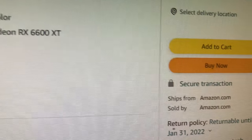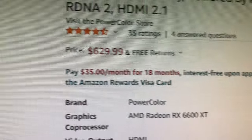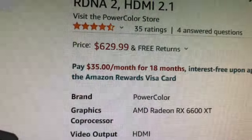Kablamo. There's the modified URL. Look at that, $6.29, sold and shipped by Amazon. Why, you say, is that so? Well, Amazon wants you to buy from them. Like I said, they want to make the money. They support their merchants and that, but they want to make the money.